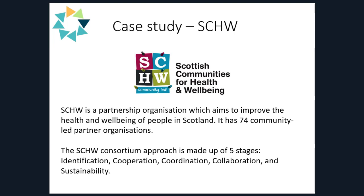Recently, SCHW has been awarded significant grant funding from the Big Lottery Fund to deliver the social prescribing project. Social prescribing links primary medical care to community-based resources and local support services, and is backed by a social model for health. This recognises that good health and well-being are influenced by a wide range of individual, interpersonal, organisational, social, environmental, political and economic factors.